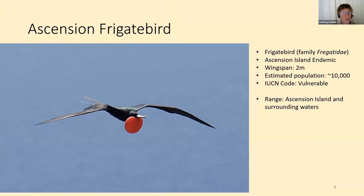So the stars of the show today, we'll start off with the birds, and we'll start with the Ascension frigatebird. This is an endemic species to Ascension Island, meaning it's the only place in the world that this frigatebird breeds. If you've been to the Caribbean, you've probably seen magnificent frigatebirds flying around. They're very similar, but there are some slight differences. And this red thing in the middle is the gular sac. They inflate those to make themselves irresistible to females. Why he's doing that while he's flying along, I'm not sure.